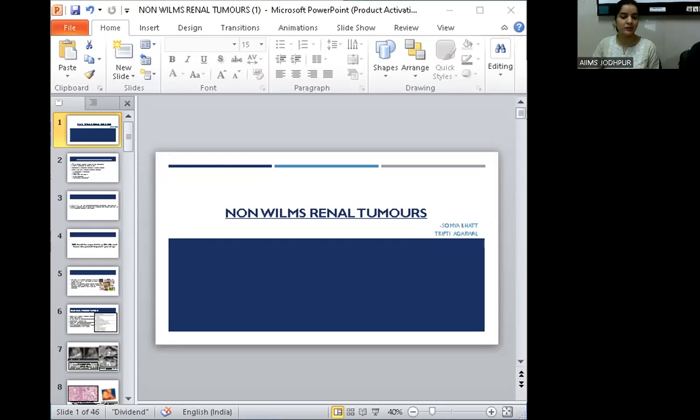Clear cell sarcoma is rare after the age of 4 years. It is diagnosed mainly between the ages of 2 to 4 years. And renal cell carcinoma becomes the most common tumor by the age of 15 years, preceding the Wilms tumor.